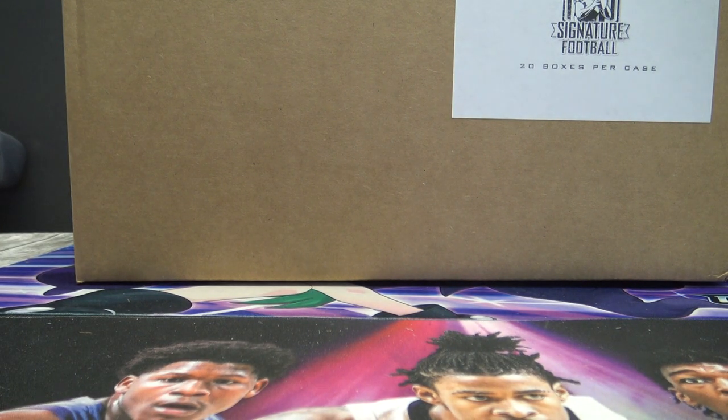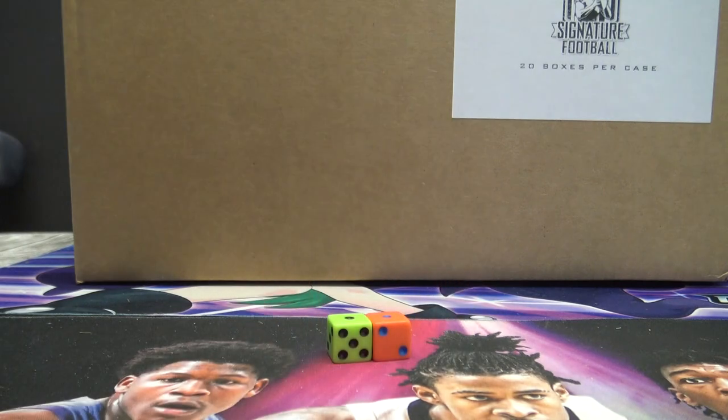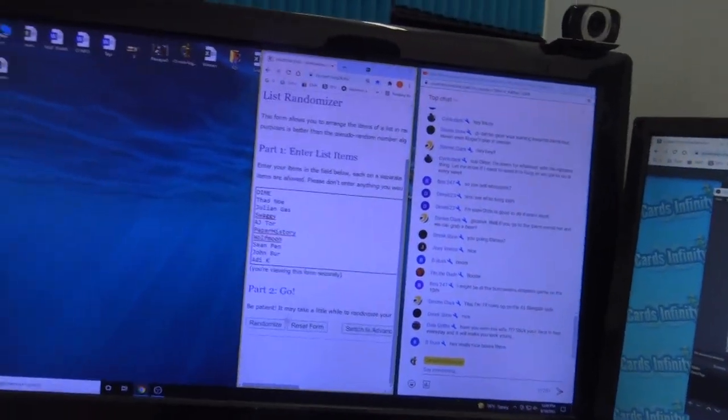2021 Leaf Signatures, 10 box half case. Should be 40 autographs in this piece. Ooh, it's hot in here.